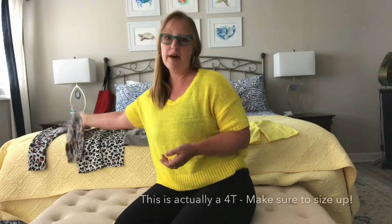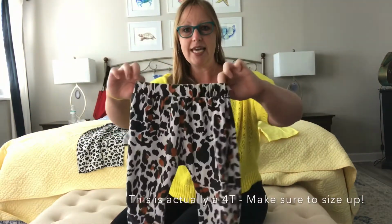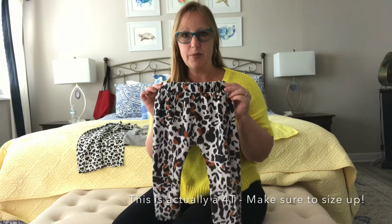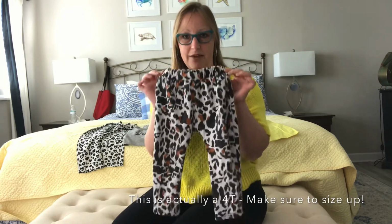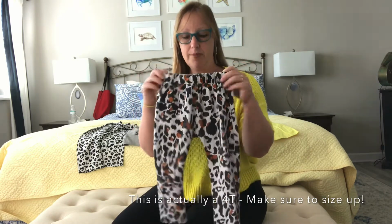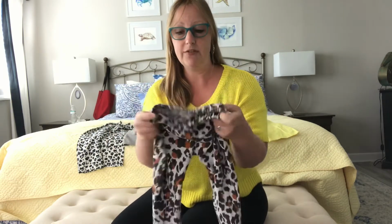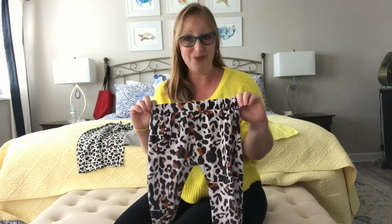So the first piece is this elastic waistband, 3T. It's pretty true to size because Penelope is in 3T and it fits her perfectly as far as the waist and the length. Goes right down to her ankles. And she actually really loves these. They're very soft and very comfortable. She didn't want to take them off.